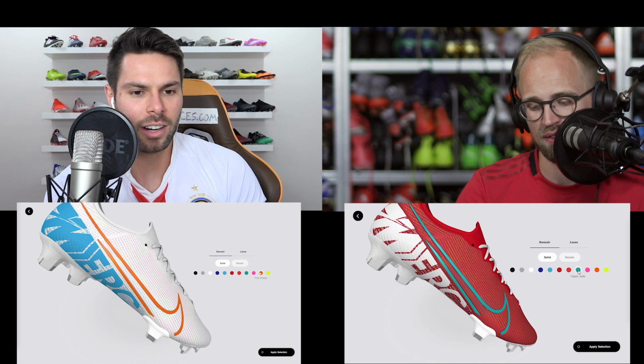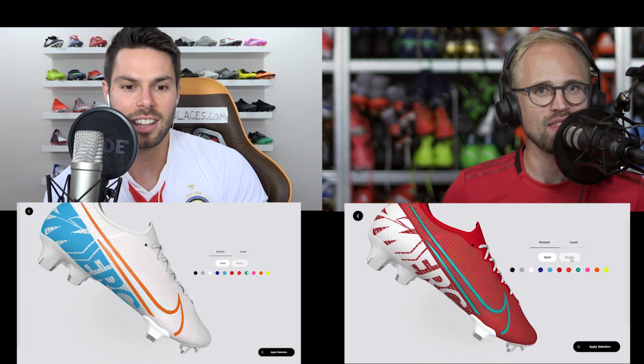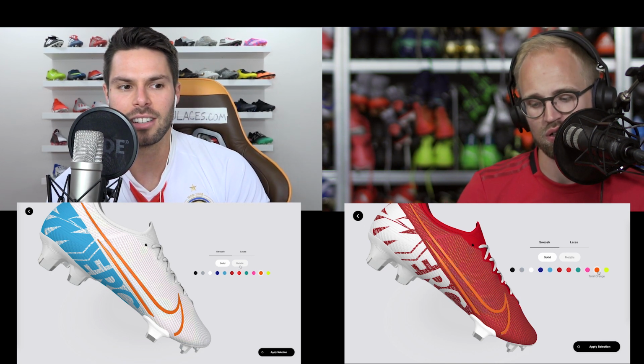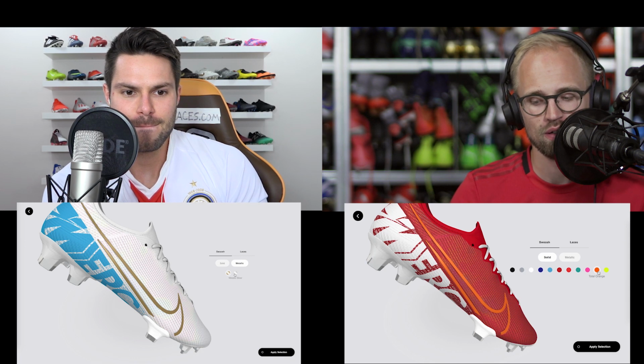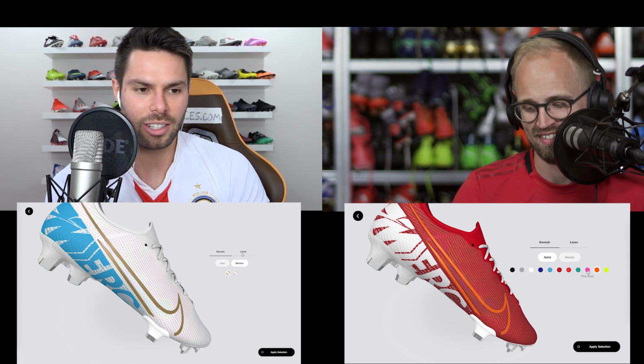I don't know if I want to design something that just looks good or do I want to base it off of something? Because I really like the total orange as well as an accent. I think it looks quite good. Yeah. But what would you be going for? I don't even know at this point. So I'm going to stick with metallic gold and we're going to go from there.